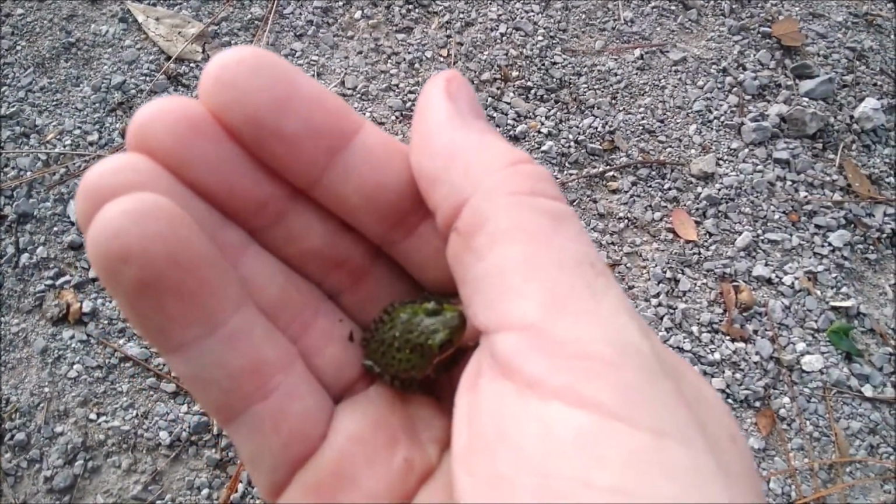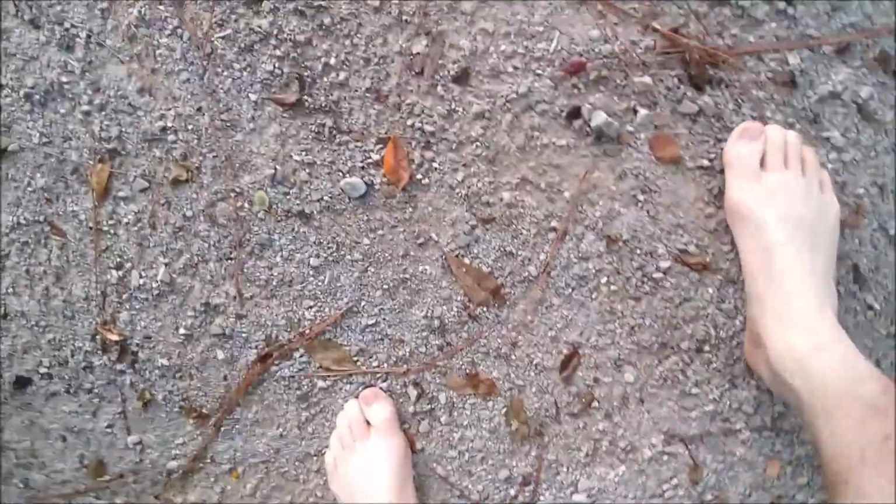Little moth right there, got inside my tent. I don't know if you can barely see it, but it's a spider right there. Can barely see it. I found a barking tree frog!